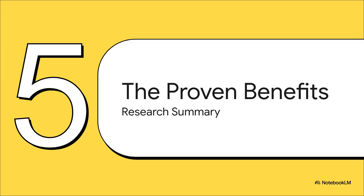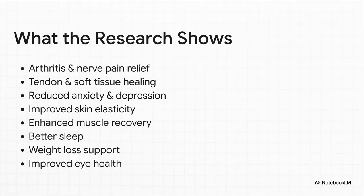So now that we know how it works and how you can do it, let's just circle back and put a pin in the proven benefits. What does all that research actually say it can do for you? And the list is pretty incredible. We're talking confirmed relief for things like arthritis and nerve pain. It helps heal tendons and tissues. It boosts muscle recovery. But it also goes beyond that. Studies have shown it can improve skin, help with sleep, support weight loss, and even reduce feelings of anxiety and depression. The applications just keep growing.